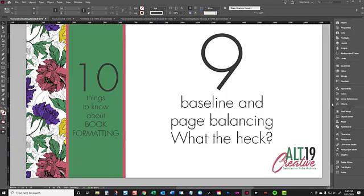This is another one of those things that not all the people who offer formatting, and also all of the online systems, Reedsy and all of those, may not necessarily do a good job at these items, okay? It's baseline and page balancing. What the heck are they?